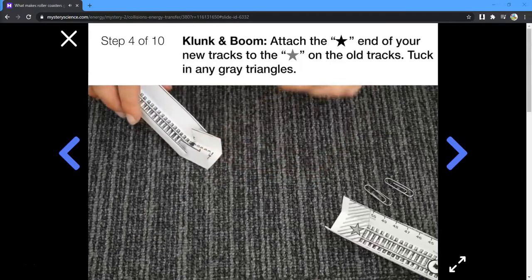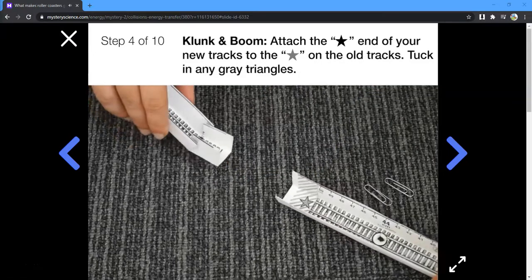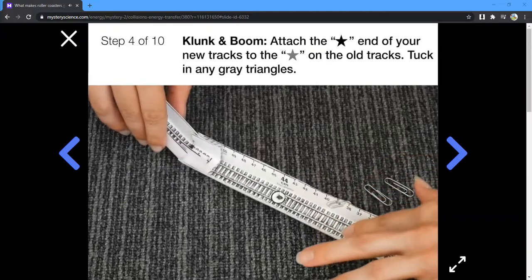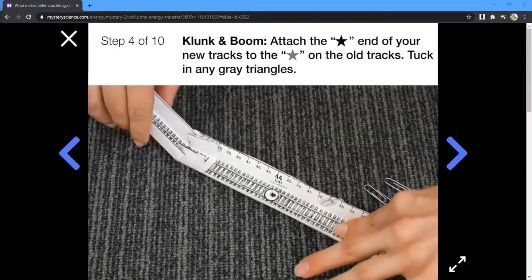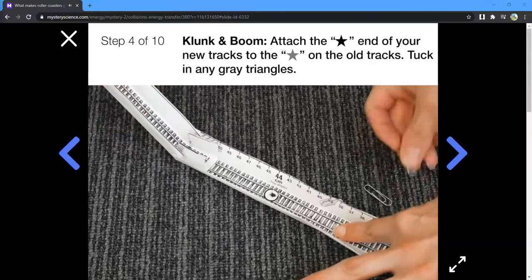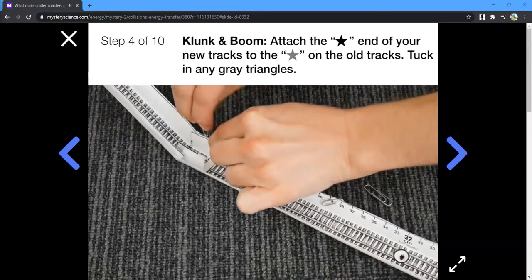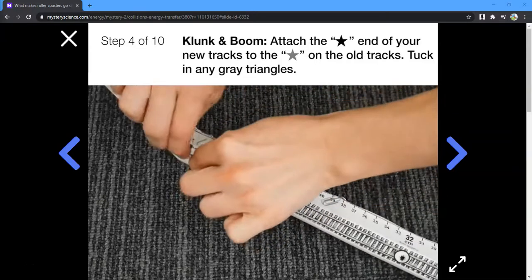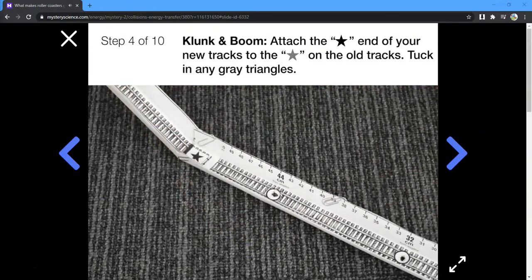Then, to attach the tracks, Boom, you're going to slide the striped gray part of the other track underneath, like this. Then add 2 paper clips, like this. Now, your track is ready.